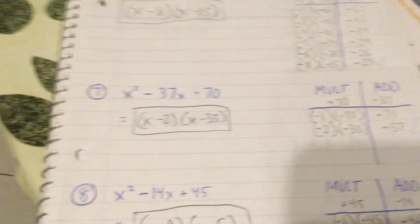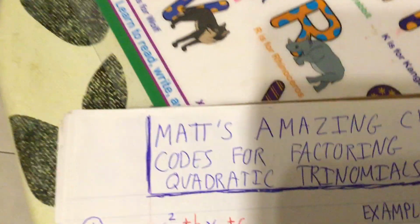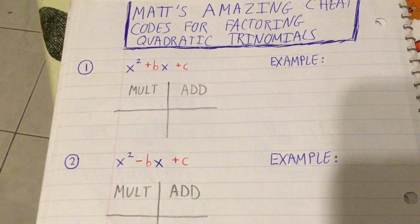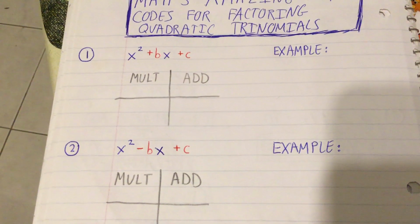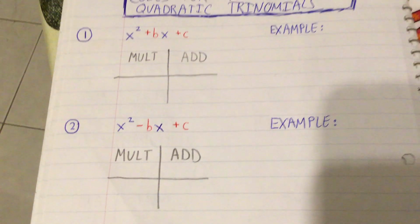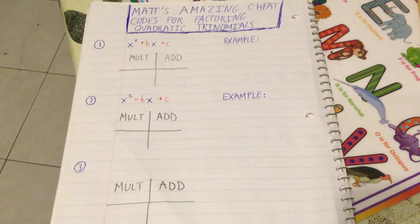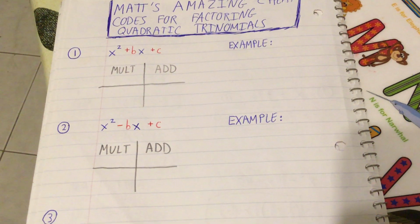Okay, so just to give a recap, I want you guys to get a head start for the next lesson. So there's technically five distinct outcomes, and we're gonna fill out the first 4 tomorrow. But to get you a head start, please fill out 1 and 2 so that we can go over this tomorrow. So Matt's amazing cheat codes for factoring quadratic trinomials, we'll go over the first 2 at the start of the lesson tomorrow. Have a great day.